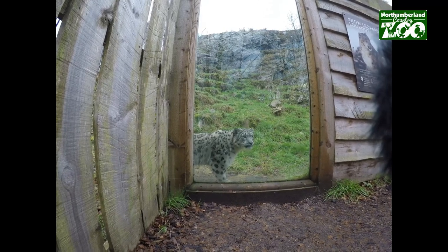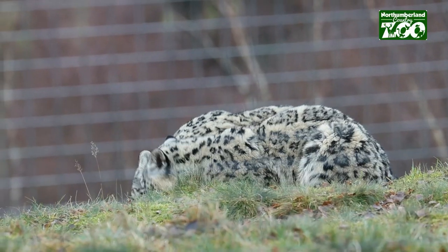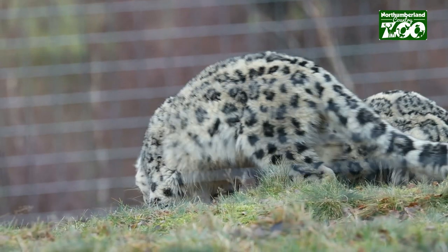So the Highland Wildlife Park originally got snow leopards about 10 years ago, and it was only last October that they bred for the very first time. So this is the holding area where they're kept. They've just been fed, so they're out the back having a bit of a chew. So they're going to be joining us, then you guys will be able to come along and see them.